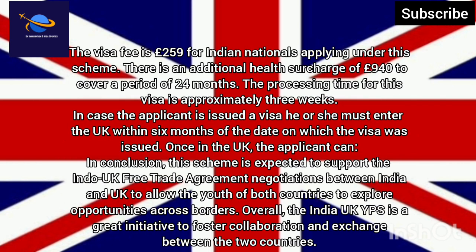The visa fee is £259 for Indian nationals applying under this scheme. There is an additional health surcharge of £940 to cover a period of 24 months. The processing time for this visa is approximately 3 weeks. In case the applicant is issued a visa, he or she must enter the UK within 6 months of the date on which the visa was issued.